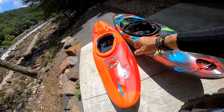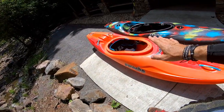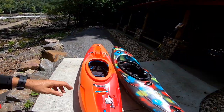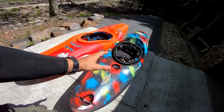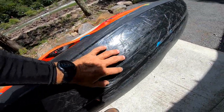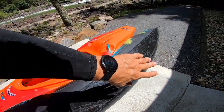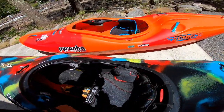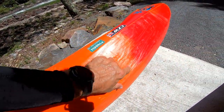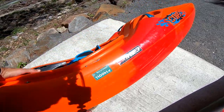I can creek and do creeky type stuff. I have done some creek runs in the Scorch and it handled beautifully. It's just that the rail will hang up on rocks from time to time, where there's no rail on the Code, so you don't really have to worry. The rail on the Code is tucked in low right here, so this rail stays out of play until you lean it over on its edge. Now with the Scorch, you don't need to lean it very far to engage that rail.